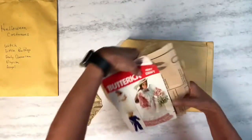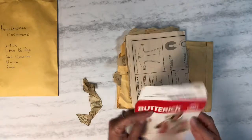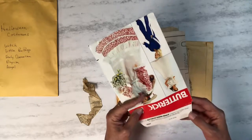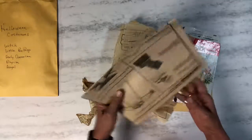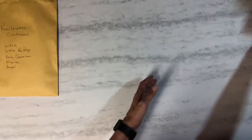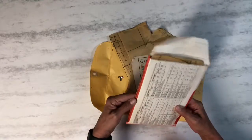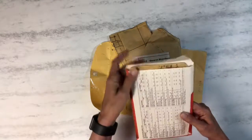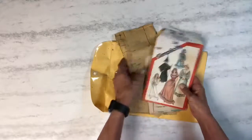Oh, it's another pattern. Barbie doll clothes. My mom did make all our Barbie doll clothes when we were little. She must have done it for my younger sister too. But I've got a lot to get through, so moving on. Yikes. Halloween costumes. So it's another pattern. Interesting. Oh, cool. Oh, I don't see any dates. But it was $3, so it's probably 90s again. So that's cool.